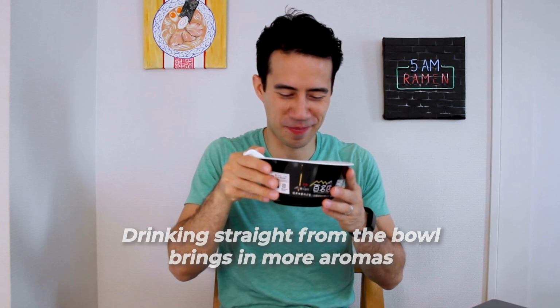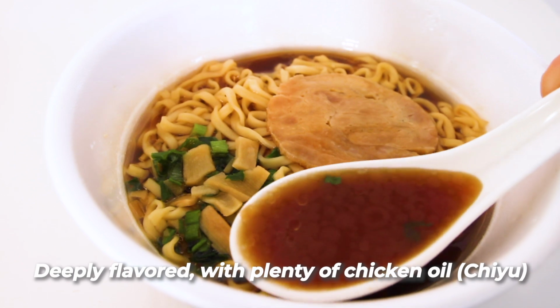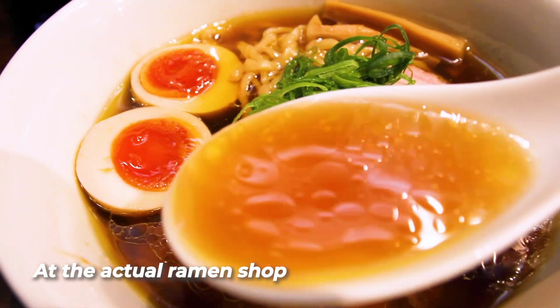Oh, wow. Isn't the flavor so deep? I'm not used to that kind of flavor because the broth is light. It looks like a dark soy sauce kind of broth, but there's so much flavor. It's that syrupy chicken oil richness that you get that's so good.